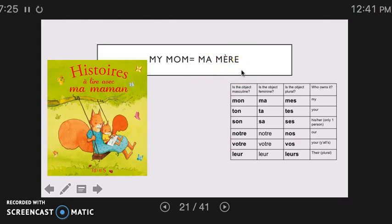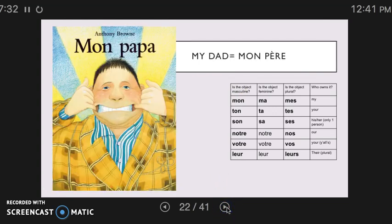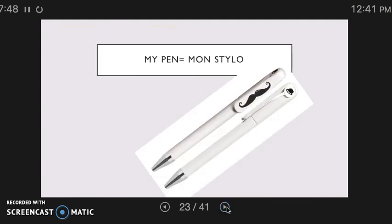Every once in a while, I'll hear mon mère, and I will giggle and say, well, did she have surgery? Similarly with mon père, every once in a while, I'll see ma père and be like, is he no longer a male? But using possessive adjectives gets more and more difficult when we're talking about things that don't exactly have a gender in our minds. Because we are English speakers, we don't understand that the pen is masculine. We haven't memorized that it's been masculine.